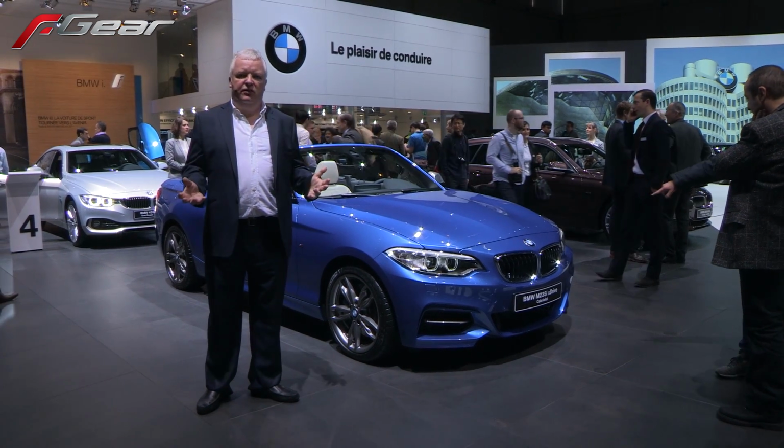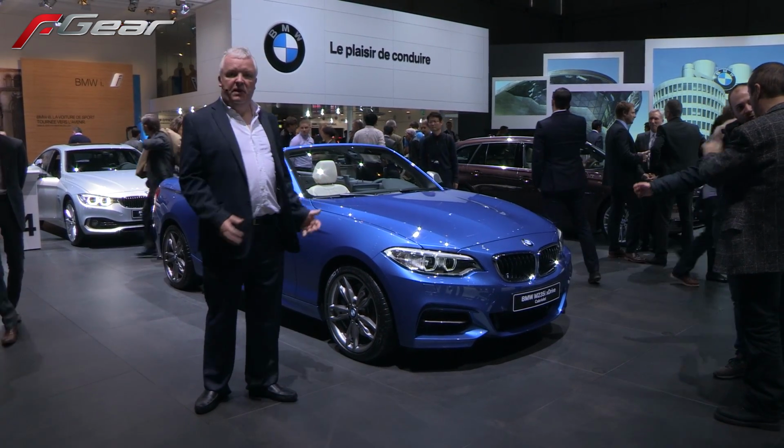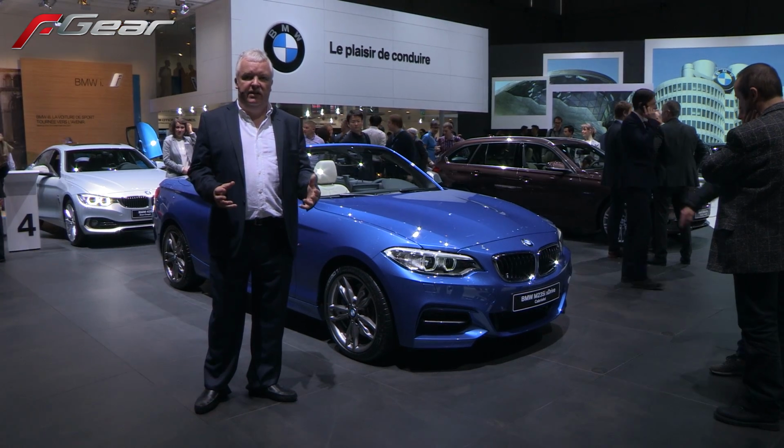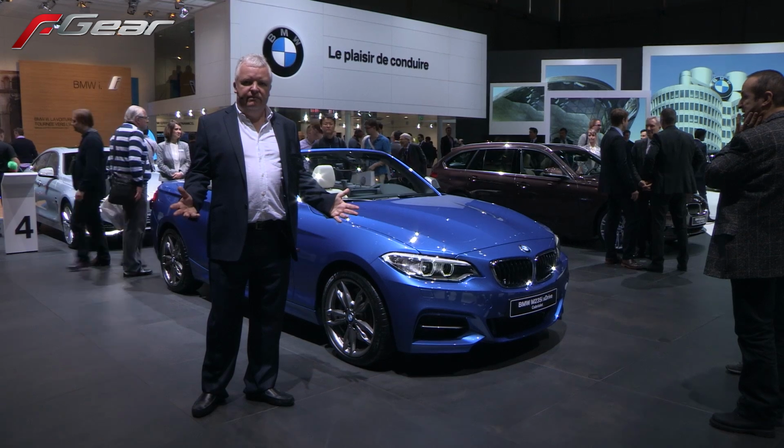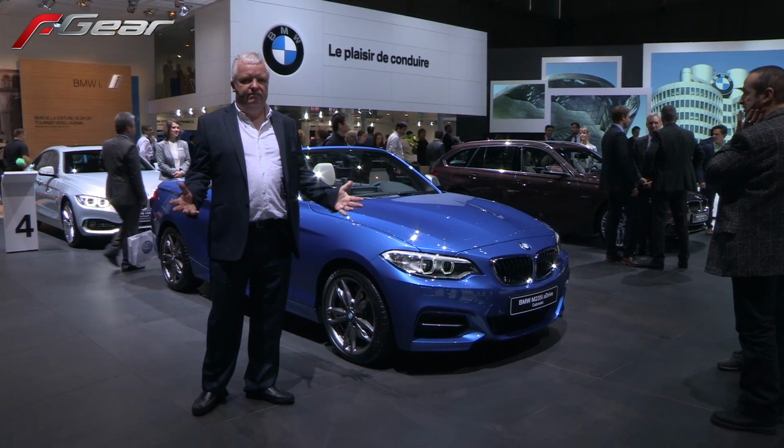BMW, the ultimate driving machine. Lots of BMWs here, but nothing really that's catching my eye. And I don't know why. Bit sad, really.